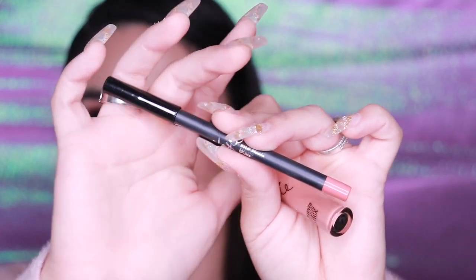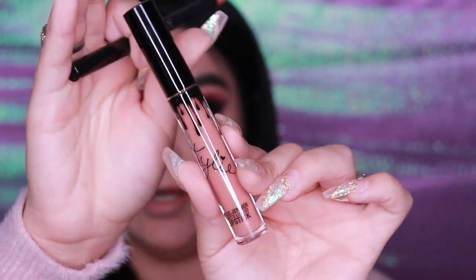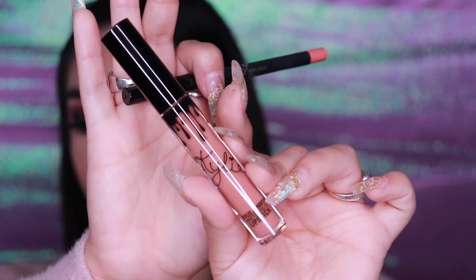I've heard a lot of good things about her lip kits. I did zoom you guys in just so you guys can see how this works. This is a nude color. It does come with the Kylie Jenner Exposed lip liner, as well as the liquid lipstick. I do own a few of her liquid lipsticks, but I've never owned any of her lip liners, so this is my first actual lip kit.